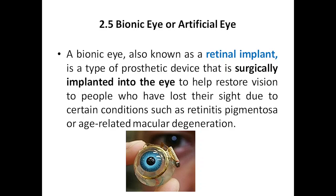If the person loses his vision, we need to restore his vision. So the best thing we can do is have the bionic eye or artificial eye. What is an artificial eye? It's nothing but a retinal implant. We are going to do the surgery and introduce this bionic eye inside the eye to restore the vision.